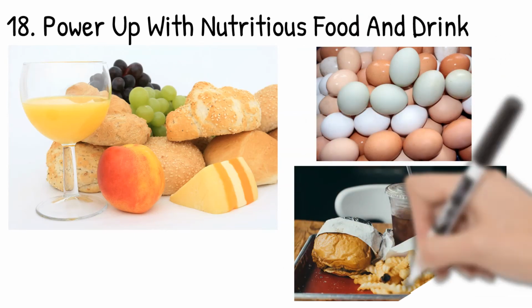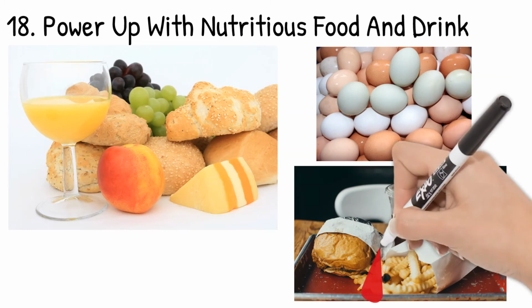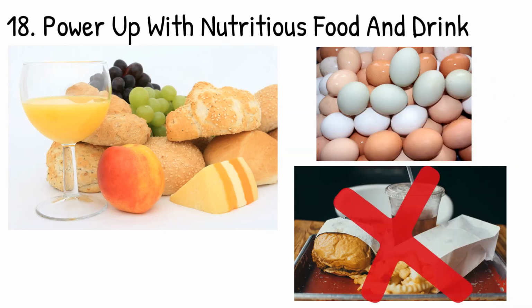Avoid eating pre-packaged processed foods. They are likely to have a lot of sugar, salt, and fat. This will make you feel full without providing a balanced diet with the nutrients you need.